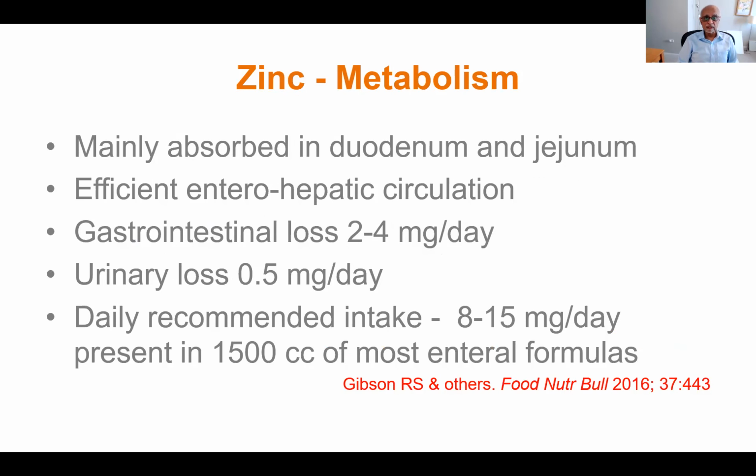It is mainly absorbed in the duodenum and jejunum. And zinc has a very efficient enterohepatic circulation. The absorbed zinc is excreted in the bile. More about this later. The GI losses are 2 to 4 milligrams per day. Urinary losses are 0.5 milligrams per day. The daily recommended intake is about 8 to 15 milligrams per day, which is present in 1.5 liters of most enteral formulas. But not all the 15 milligrams of zinc is absorbed from the GI tract. Whatever is a loss and whatever the body needs is what is absorbed.